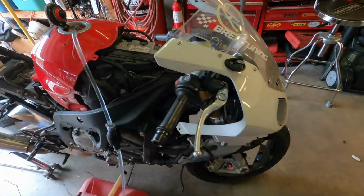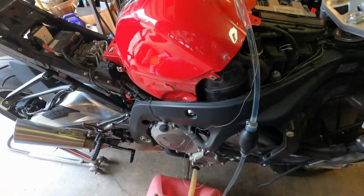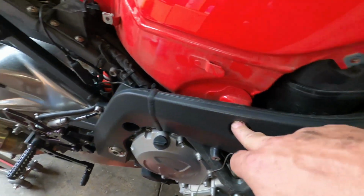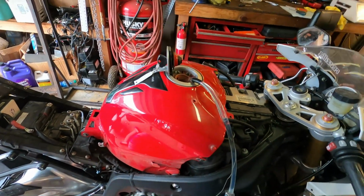Work on the front here in a minute. We're sucking the gas out of the gas tank, and then we're going to pull the gas tank. You got two hoses right here to pull off. Got a bolt, one on each side, and then this bolt, and the whole tank slides up and off.